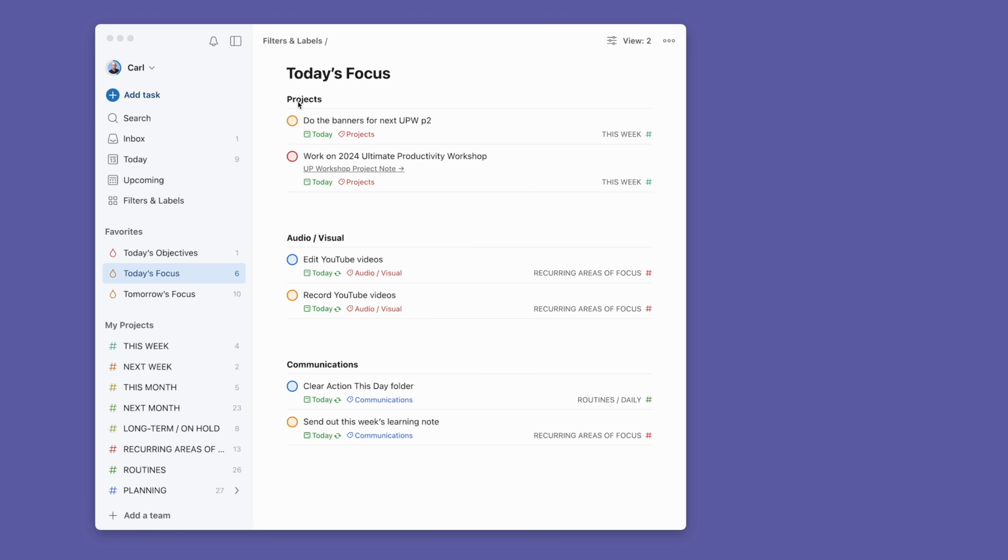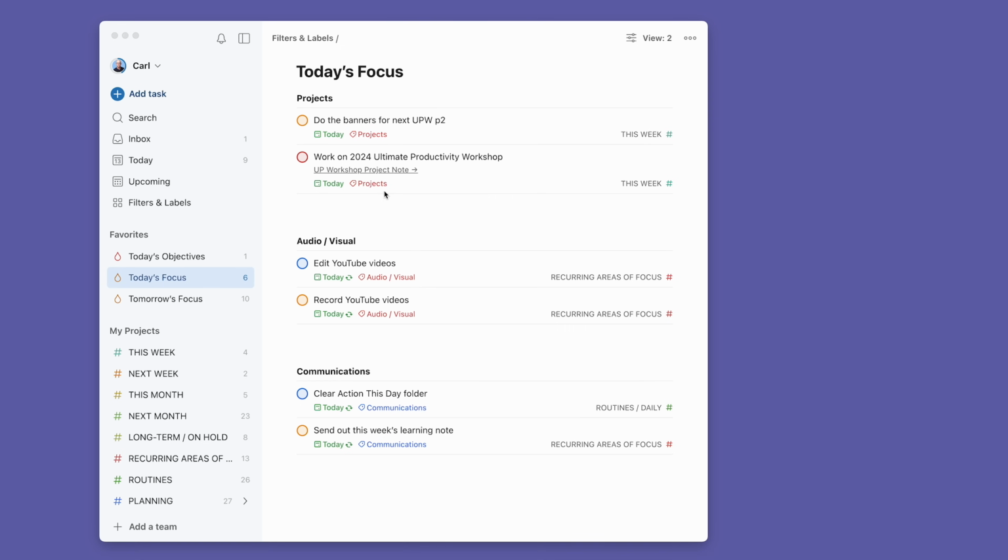Todoist is then telling me, okay, these are the project tasks that need to be done. I don't need the individual tasks for this particular project because, as I say, you just click on that, it'll take me to the project note and I can get on and work. And this one here, I don't need a project note for because I know exactly what needs to be done. These are banners. I have a folder in iCloud where all the banners are. I just need to update them.